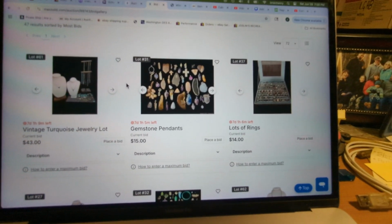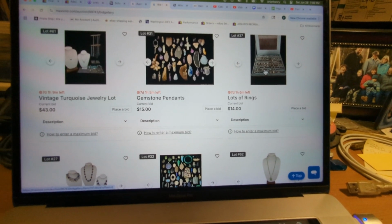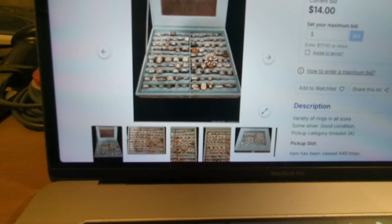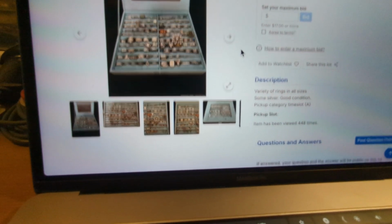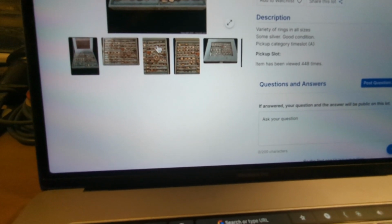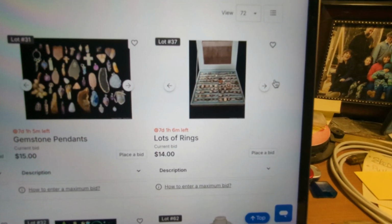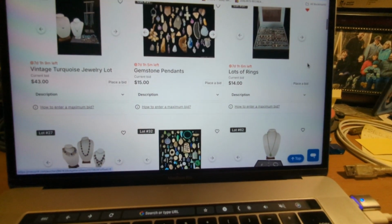Now this company's software is one of my least favorites because it always seems to be a bit flaky. But here they're selling, this lot consists of a bunch of rings. Current bid $14. You can set your max bid as you can with most of these, and the software will bid on your behalf. And this one is supposed to work in a similar manner. If we wanted to watch this one, we'd click the heart here, and it's working tonight. Yay, it doesn't always.